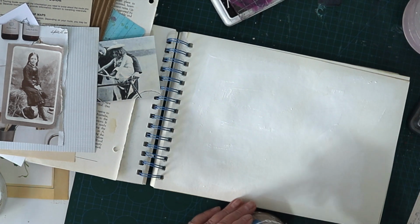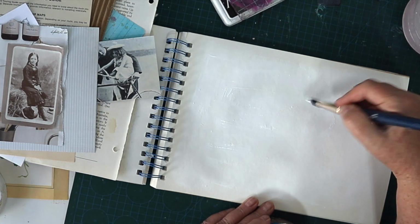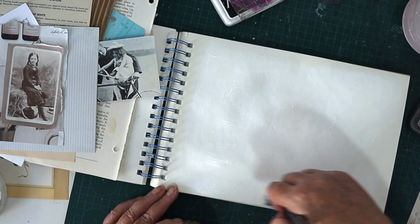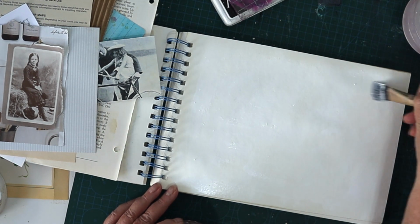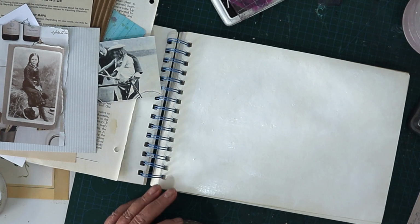So I'm only giving this a really light coat. I just want it to strengthen this page up a little bit, because it's going to have quite a bit of product and stuff put on it today. I've sort of got something in mind. Whether it ends up coming to fruition, that's another matter, not sure.